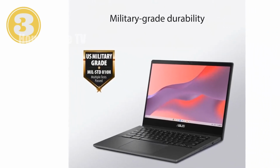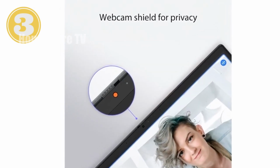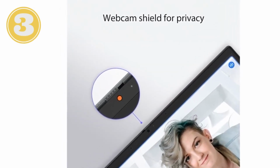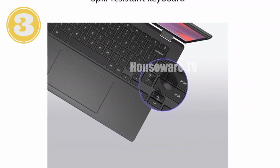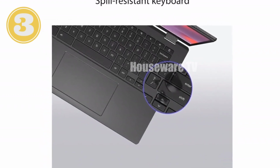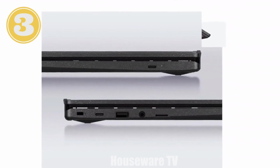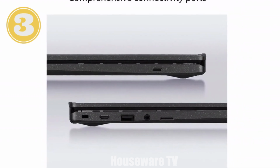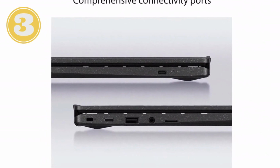Now let's dive into the memory and storage. With 4GB RAM and 64GB eMMC storage, this laptop is equipped to handle your files and applications efficiently. The fast memory speed of 2666 MHz ensures that your Chromebook responds promptly, which is essential for those who value speed and efficiency in their computing devices.